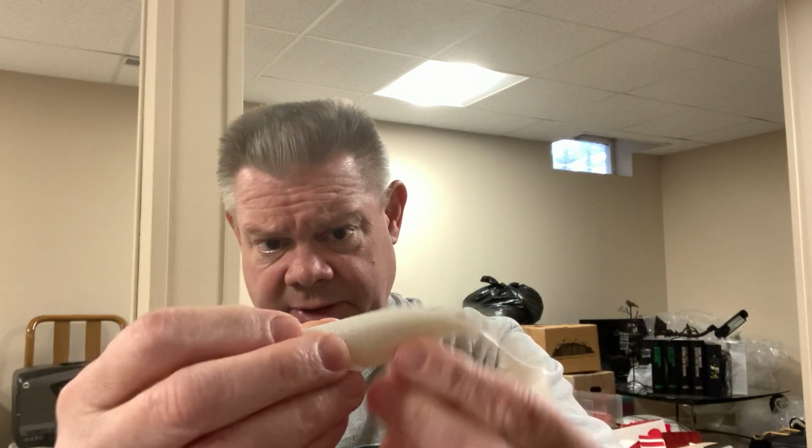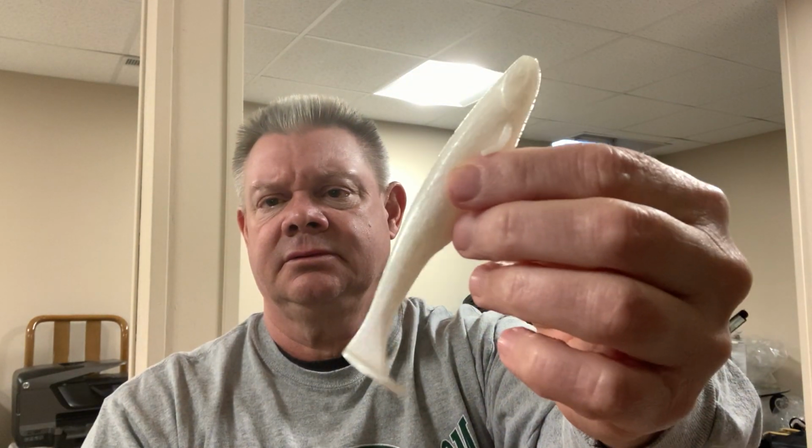You could use a 6th Sense swim bait head. I have those too. Those will be fine on here. Whatever you like, whichever one's your favorite, use it and tie it on and throw it. See what happens. But it looks like a nice bait.